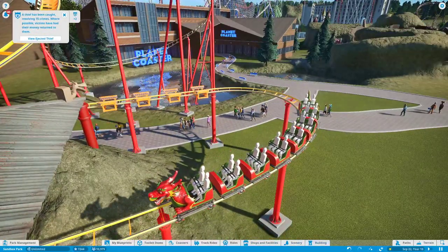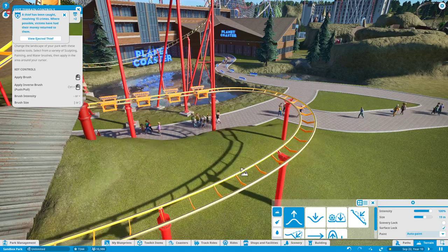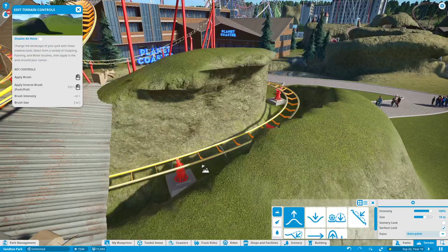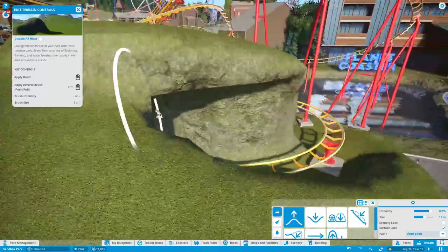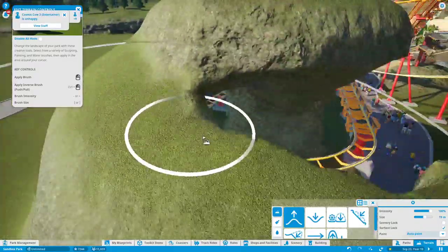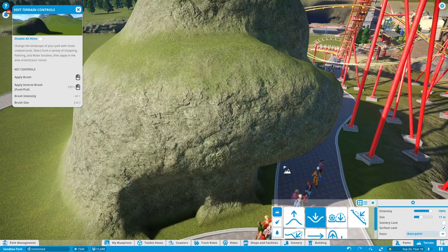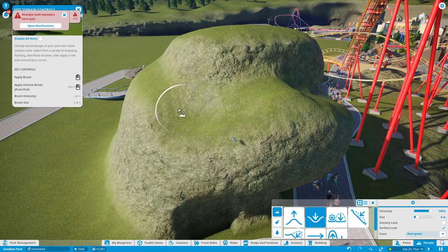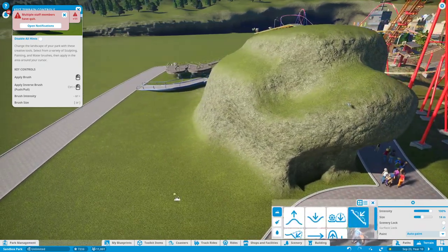So what I'll do is do the terrain, and we'll go ahead and raise it up. I'll change the size up, and we'll go ahead and do that right here. Don't worry, I'm about to edit it and make it look a lot better here in a second. Just trying to raise it where it's over top of it. Alright, let's go ahead and edit this. Actually, I'll use a flatten tool. Fix this right here.